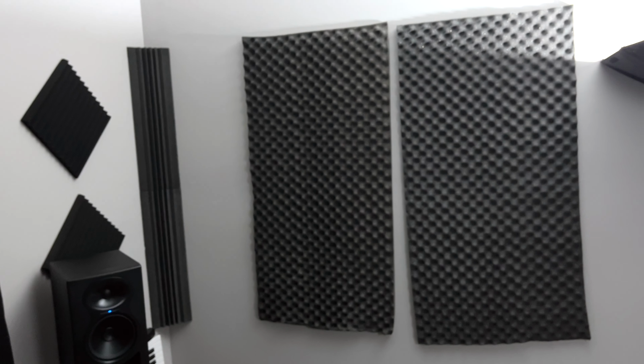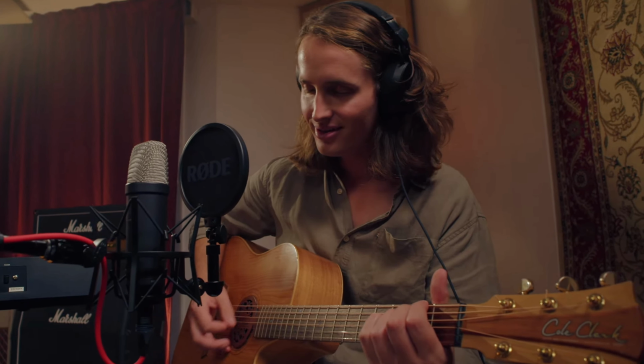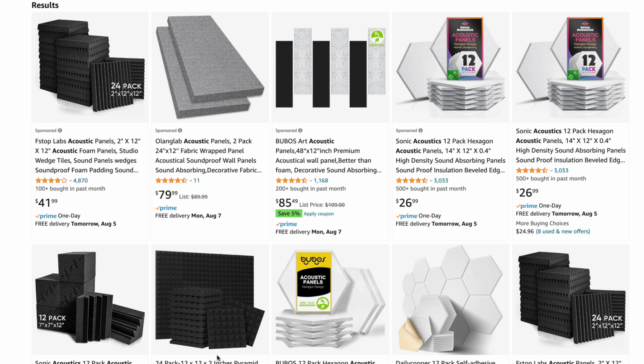However, if you do have acoustic treatment in your room and you want to capture the most detail out of your audio source, then a condenser microphone like this one may be your best option. I would recommend it for musicians trying to capture singing vocals, acoustic instruments, and even voiceover artists, but just keep in mind, get acoustic treatment, otherwise it's only going to bring out the flaws in your recording space.